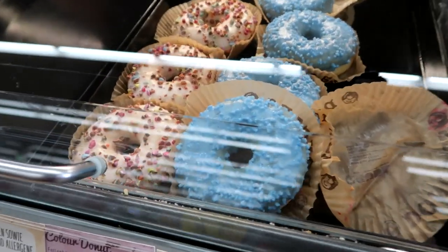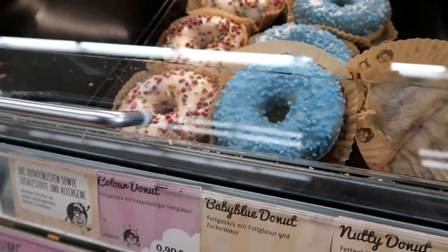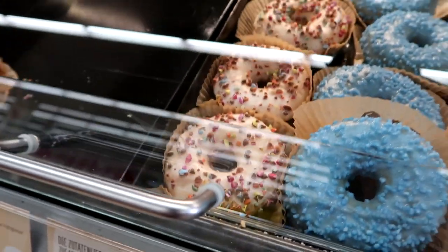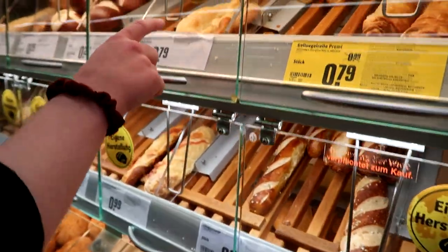Oh, these donuts look so cute. There's a baby blue one and, oh, it's got Smarties pieces on. That looks quite cool, actually. Should we get the last?